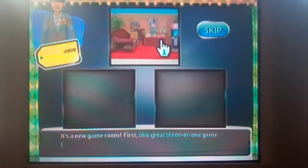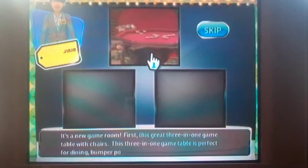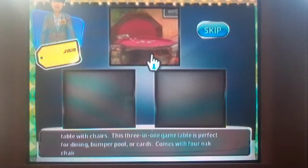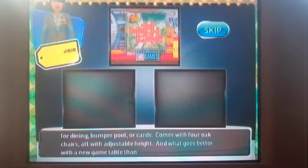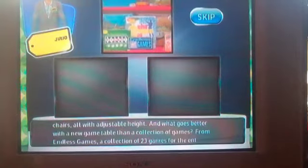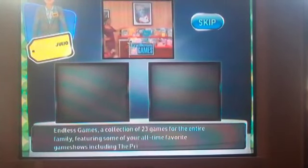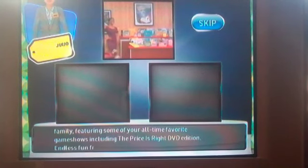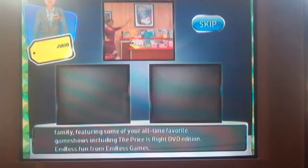It's a new game room! First is a great 3-in-1 game table with chairs. This 3-in-1 game table is perfect for dining, bumper pool, or cards. It comes with 4 oak chairs, all with adjustable height. And what goes better with a new game table than a collection of games? From Endless Games, a collection of 23 games for the entire family featuring some of your all-time favorite game shows, including the Price is Right DVD edition, Endless Fun from Endless Games.